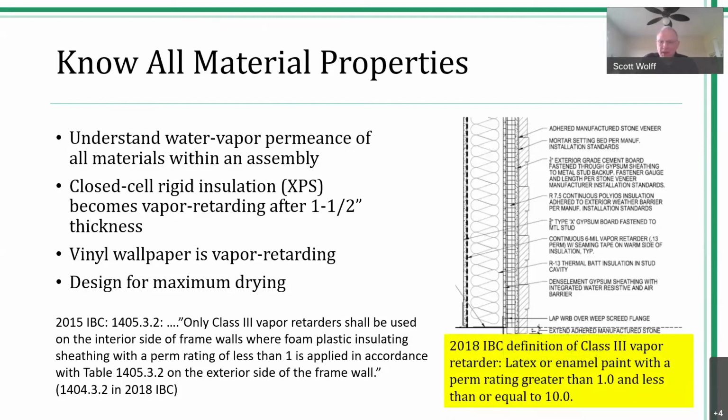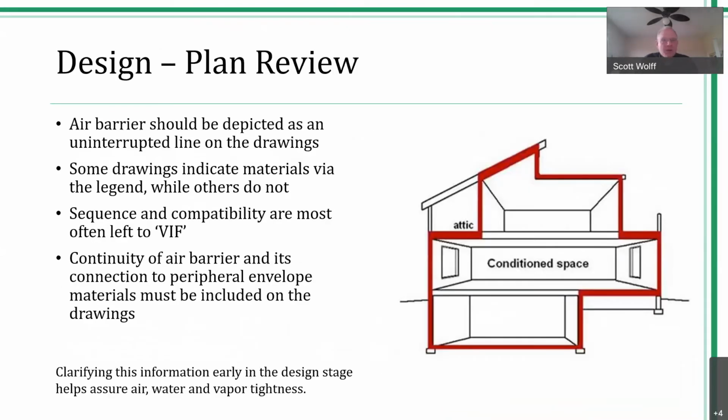The IBC does define latex paint as being above 1.0 perms. The IBC also defines vapor permeable membranes as typically those having a perm rating of 5 and higher. So during the plan review, and naturally not surprisingly, we want to make sure that all of the connecting points of the structure are well, frankly, connected. Wall to foundation, wall to roof connections. Certainly a truss roof promotes a lot of challenges that we deal with on a project by project basis.